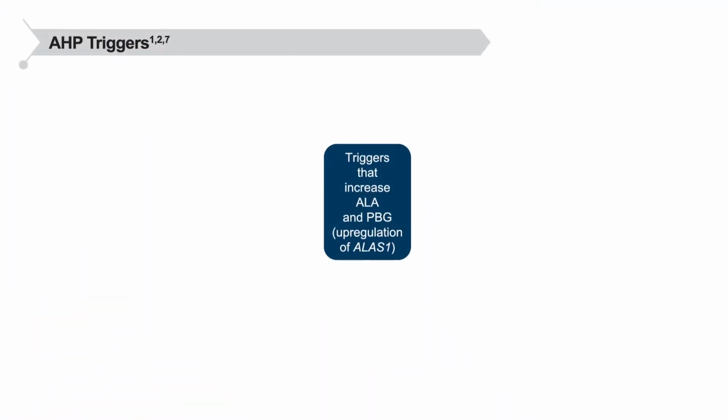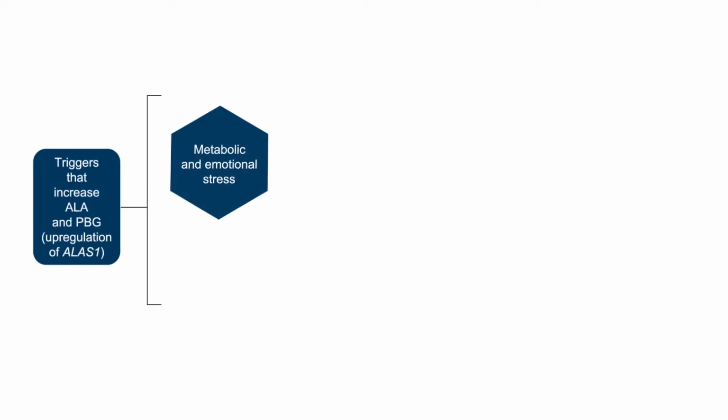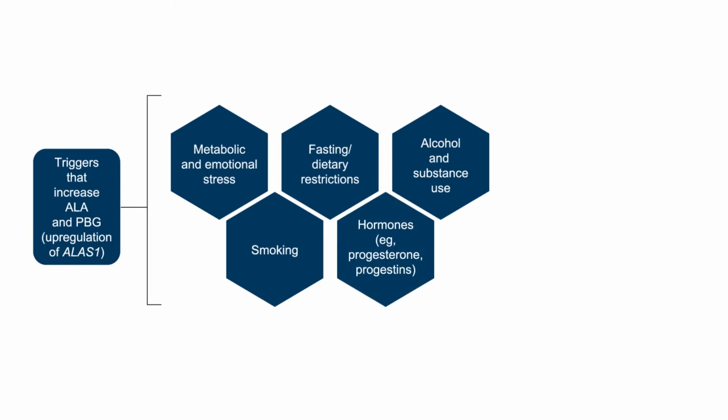So there are a number of triggers that are important in AHP and in explaining the pathophysiology, and these act particularly on ALAS1 in the liver and cause upregulation of that enzyme. These can include stress, metabolic and emotional stress, fasting and dietary restriction, alcohol and other substances, smoking, which contains chemicals that can induce ALAS1, hormones, particularly progesterone and progestins, and also a number of medications.